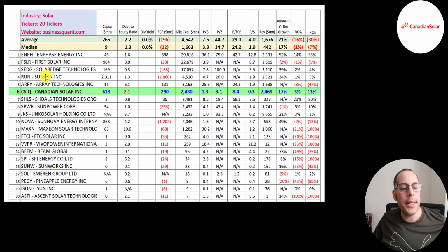There are 20 companies in the same industry as Canadian Solar, and if Canadian Solar has a number in red, they're worse than the median. If they have a number in blue, they're better. So they spend a lot more than average and median in CapEx. They have a pretty high debt-to-equity ratio. For every dollar of equity, they have $2.10 of debt. Nobody in this industry pays a dividend. Most companies have negative free cash flow. They have positive. It's the highest among anybody except Enphase Energy. They rank 6th in market cap.